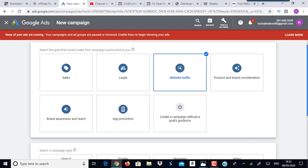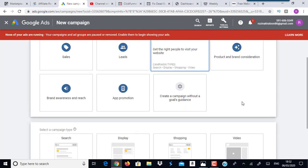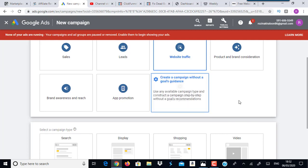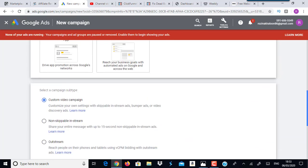But when you choose website traffic, then video ads, in this case, they're going to tell you to create a tracking link, okay? Obviously, you need to track. If you don't track, you can't scale, you can't optimize your business, okay? But it is very, very complicated. Creating the tracking link, pasting the tracking link, it's very, very complicated, okay? So what I did is basically, instead of choosing website traffic, I chose create a campaign without a goal's guidance, okay? So I clicked on this, then I clicked on video ads. So it made things very, very easy for me, okay?